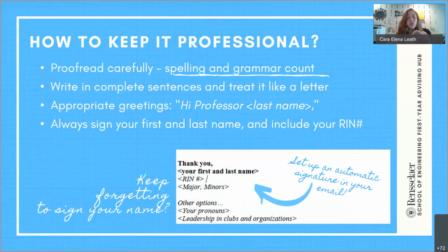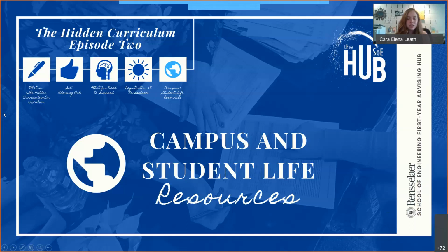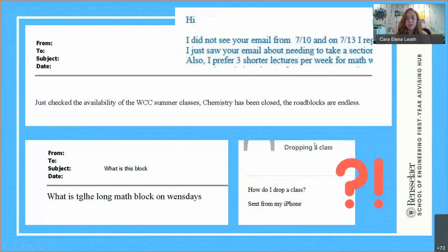I would also say to write in complete sentences and treat it like a letter. What I mean by that is, let me see if I can go back. Let's take this email, for example: "how do I drop a class, sent from my iPhone." Now, obviously your message was decently clear, but there's room for improvement.